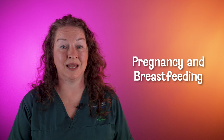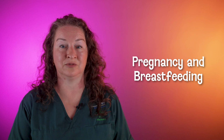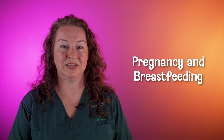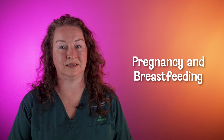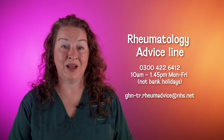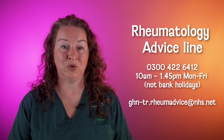In men, a temporary reduced sperm count may occur whilst they are taking sulfasalazine, making it harder to conceive. However, this usually improves 2 to 3 months after stopping the sulfasalazine. As with all medicines, you should store them out of reach of children. If you have any other questions, you can contact the rheumatology team by phone or email.